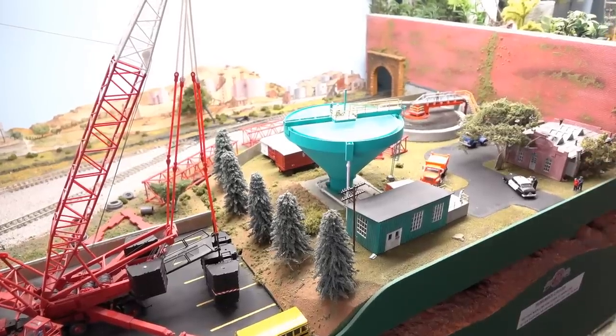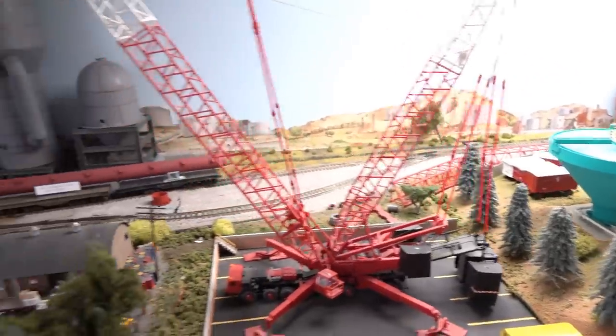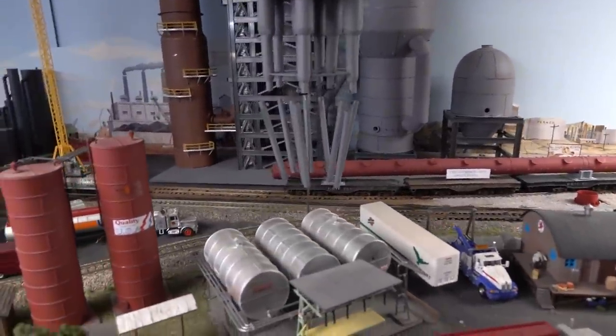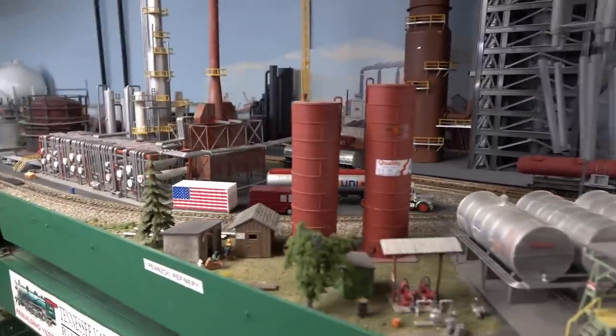So I had a water treatment plant. And even though the Bessemer didn't have any refineries, I had to have a refinery since that's where I spent half my career.